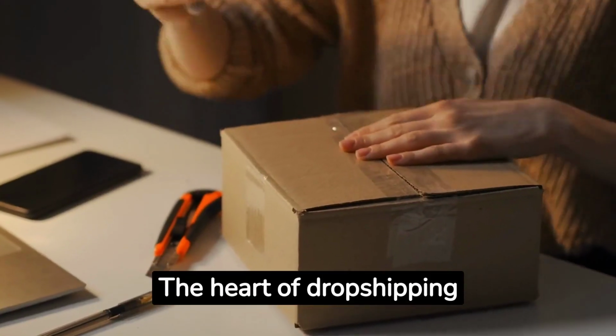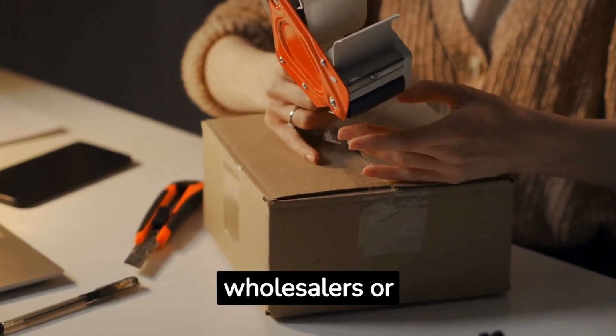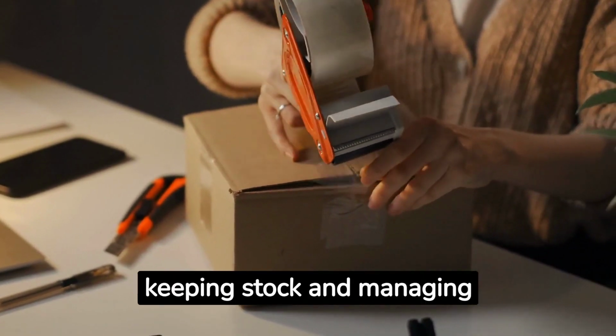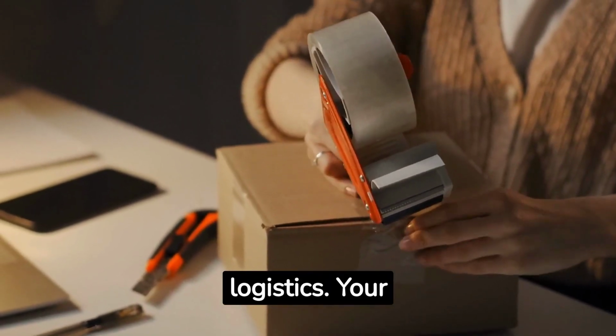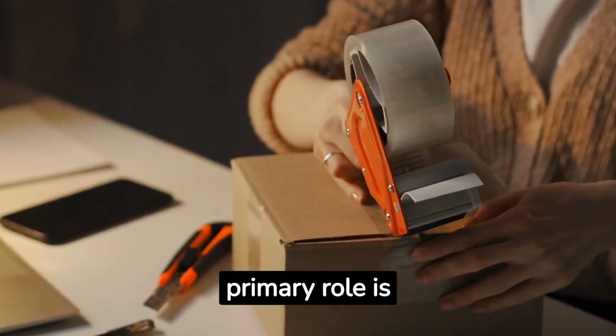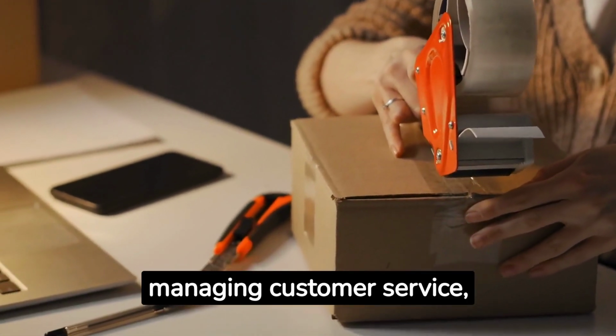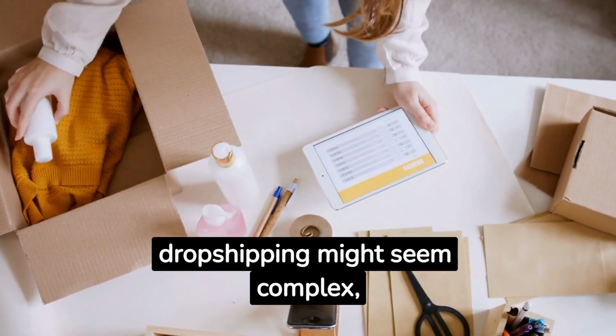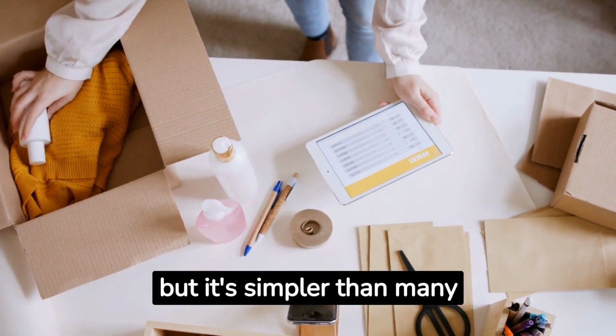The heart of dropshipping lies in your collaboration with wholesalers or manufacturers. These partners are responsible for keeping stock and managing logistics. Your primary role is focused on marketing the products and managing customer service, acting as the bridge between your customers and the supplier. Getting started with dropshipping might seem complex, but it's simpler than many think.